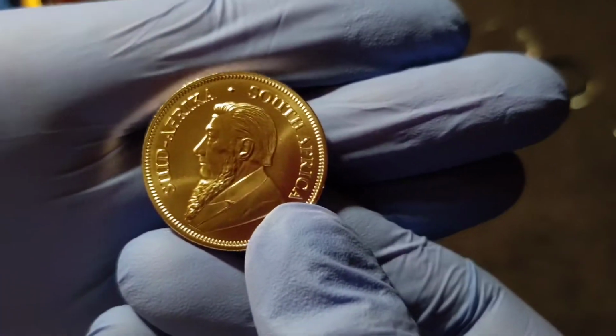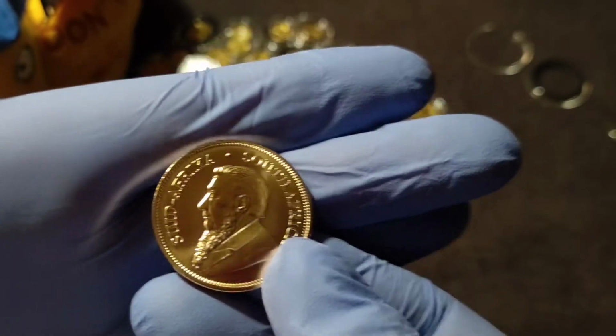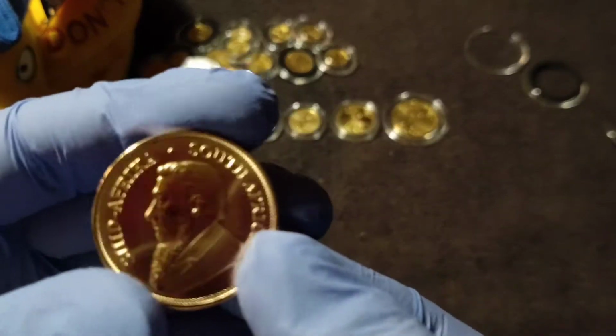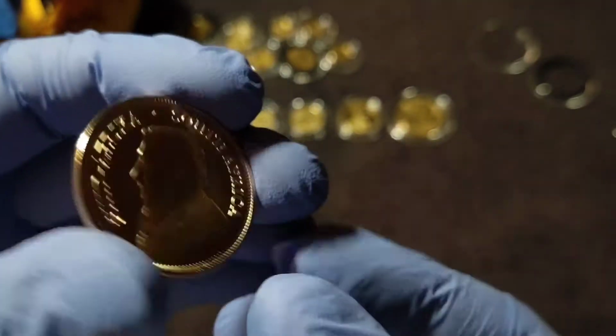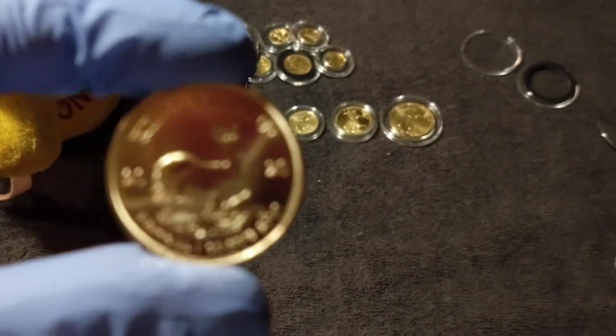And that is intended to make it a more durable coin, although not really intended for circulation. It makes it more durable, more resistant to scratching, nicks, dings, and the like. So there you go. This is a substantial purchase for me.